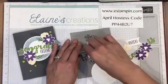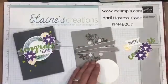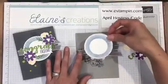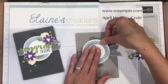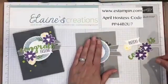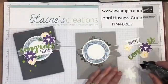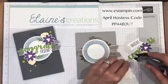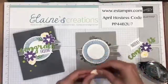So I'll remove the pieces off the dimensionals here, and then I can put this on kind of in the center between all my flowers here. Okay, and now I can start layering some of the flowers on here. So I'll start with these little rose flowers that I stamped in Mango Melody.